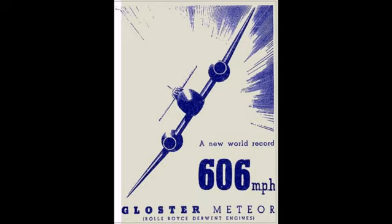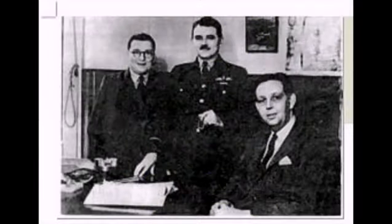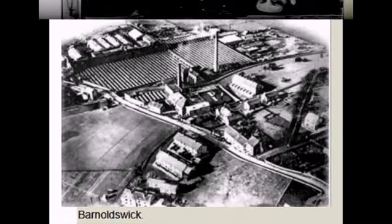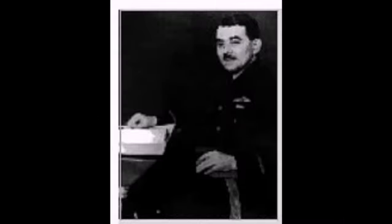Frank Whittle, Royce Barnoldswick. Frank Whittle had always been fascinated by the idea of flight. From a young age, he had dreamed of soaring through the skies like a bird. And when he grew up, he dedicated his life to making that dream a reality.